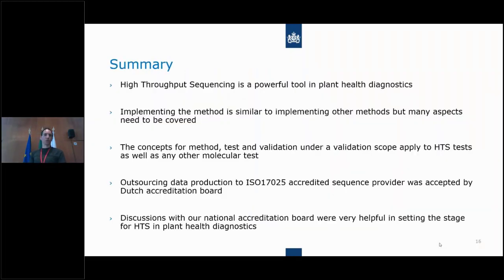To sum up and conclude, HTS is a very powerful tool in plant health diagnostics, but ask yourself, do I really need it? Implementing the method is similar to implementing other methods, but many aspects need to be covered. The concepts for method, test, scope and validation all apply for HTS tests, as for other tests. And for us, it was possible to become accredited even when we outsourced some parts of that test.